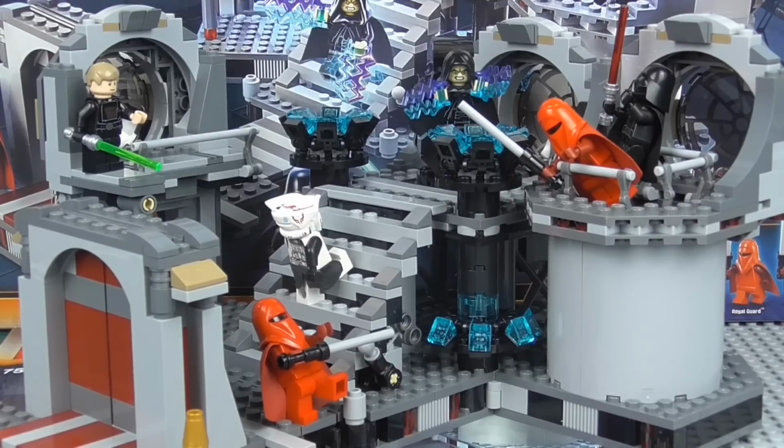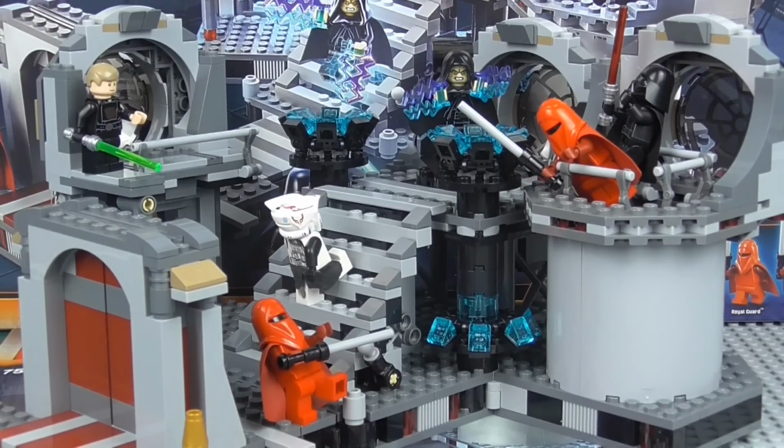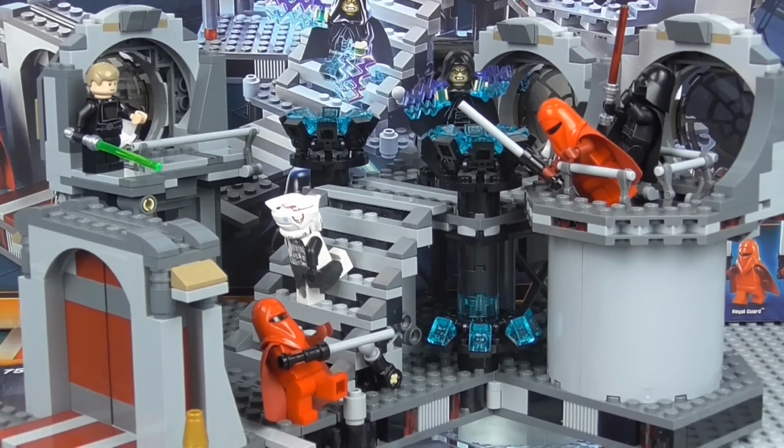Anyway, nonetheless, I think it's definitely a very good set, worth the money, and just counting this half of the line, I would say it's definitely one of the best sets. This and Shuttle Tydirium are the very, very good ones. I actually also like the Assault Carrier, but not as many people do, but personally, I really, really like it, but that's by the by.